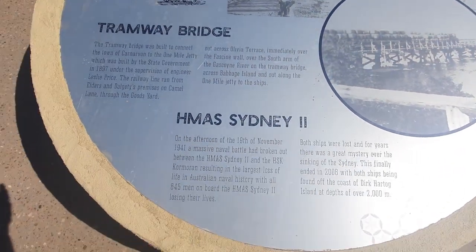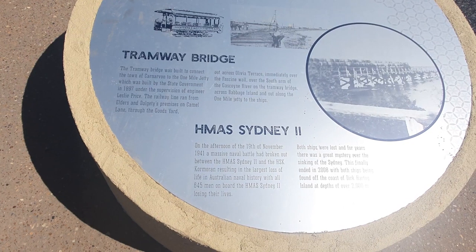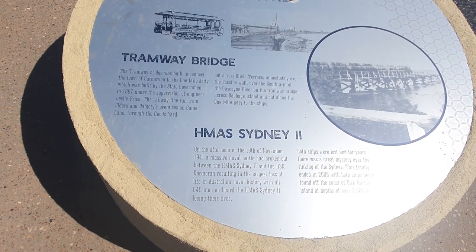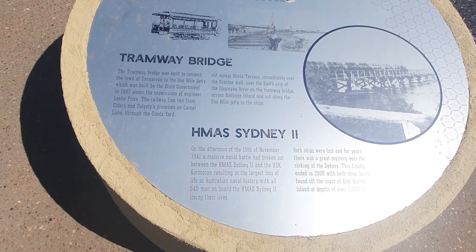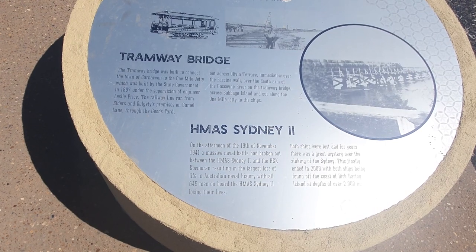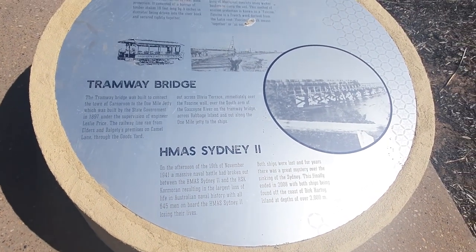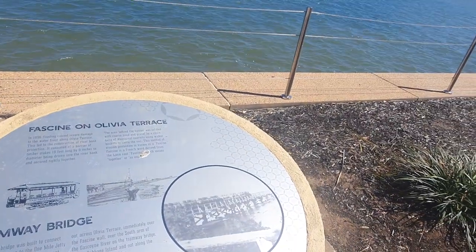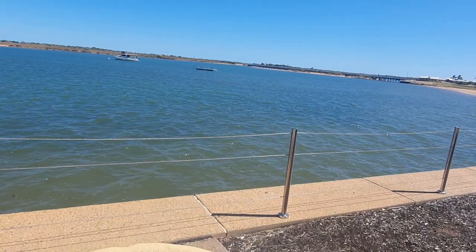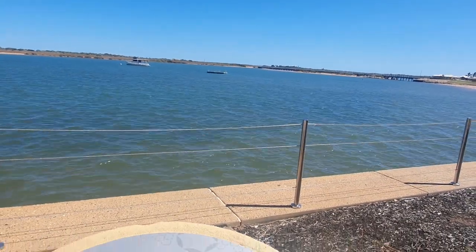And then the tramway was built to connect the town of Carnarvon to One Mile Jetty, 1897, under the supervision of an engineer, Leslie Price. The railway line ran from Elders and Dalgety's premises on Carmel Lane through the goods yard out Olivia Terrace, immediately over the Fascine Wharf, over the South Arm, the Gascoyne River, on the tramway bridge, across to Babbage Island, and out to One Mile Jetty to the ships.